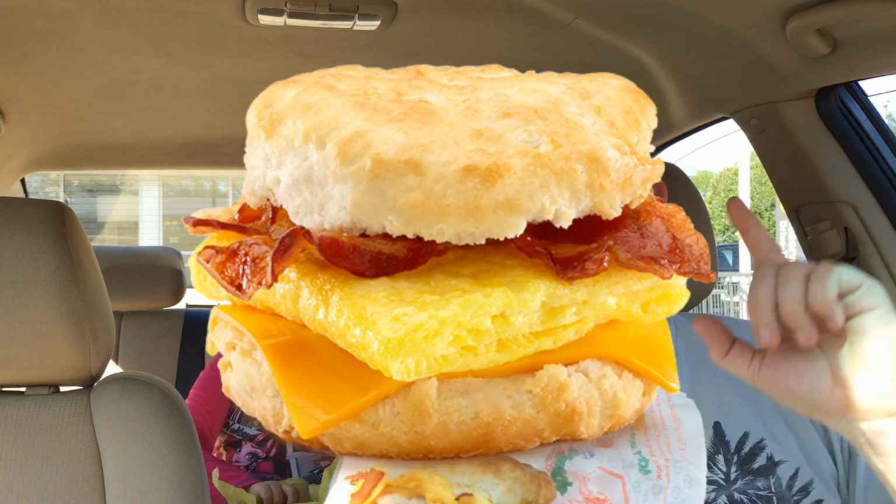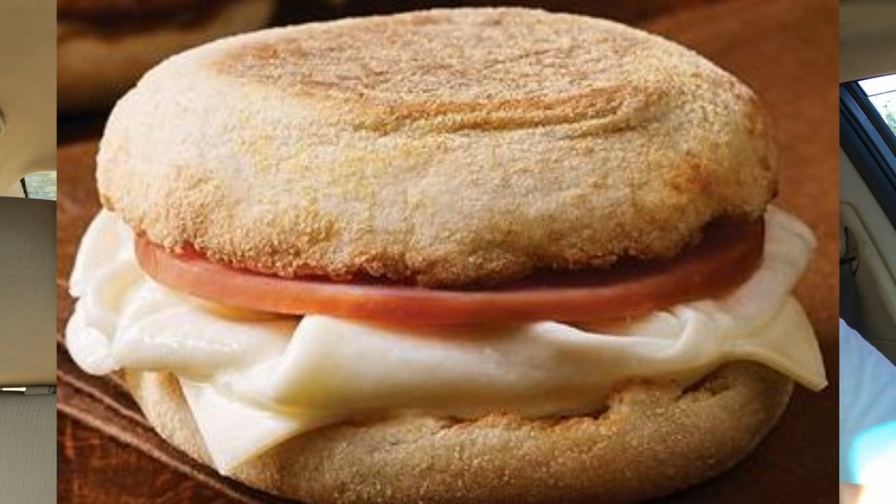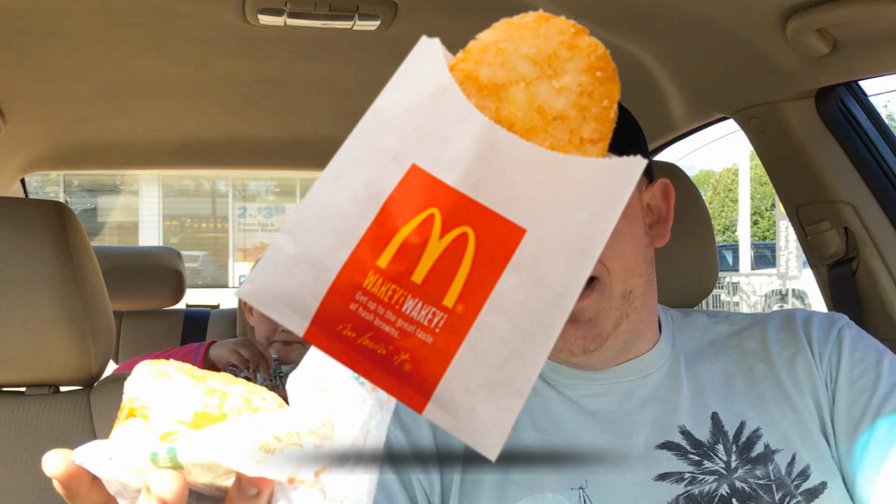But whatever. McDonald's, I don't know what to say. They just don't take their time on anything anymore. And they never get the orders right, and you always have to double check, but the food is so-so. So anyway, here at McDonald's this morning in Forest City, North Carolina, we checked out the bacon, egg, and cheese biscuit, the egg white delight, and we got a couple other things, just some hash browns and some drink.